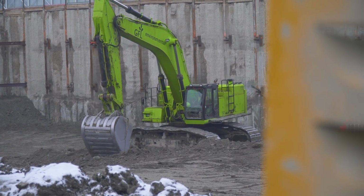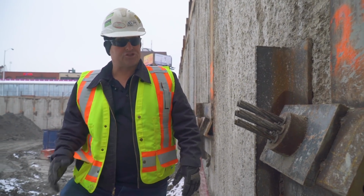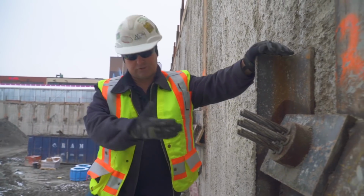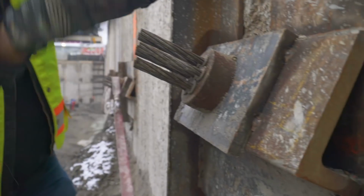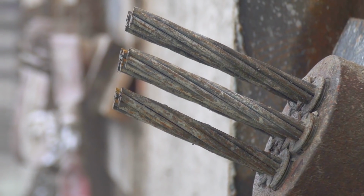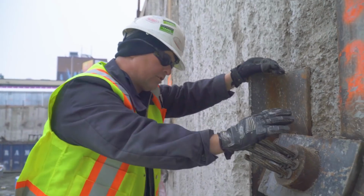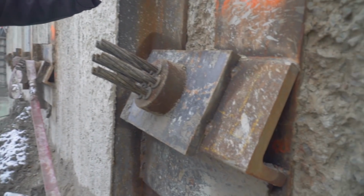Okay, so once drilling has been completed on the tieback, this is a chair that we have to install for the jack for stressing. There's several steps to this. We have the chair, we have a bearing plate, a T, and we even put on a shear plate just because of the force to knock this chair off. So we really beef this up. The jack goes on, and we're taking this particular one up to 1,000 kilonewtons.